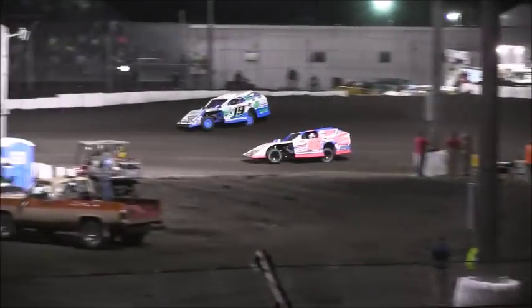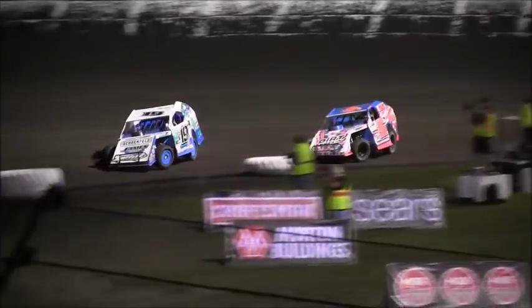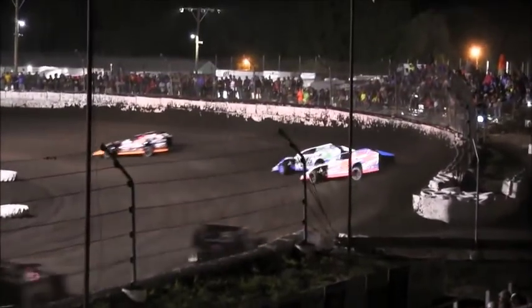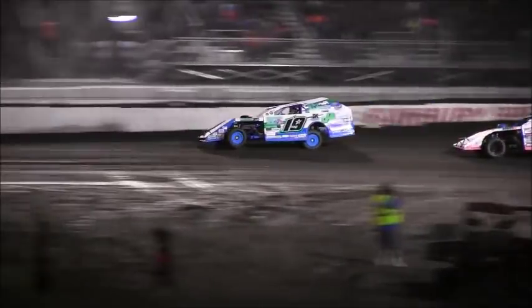And here comes the Magic Man. Here comes Mike McKinney down to the inside. Harrison continues to show the way. Danny Schwartz, the battle is for the transfer spot. Here comes McKinney down to the inside of the Strickler. 19 and 96 battle it out for the transfer spot, but don't look now, Danny Schwartz starting to reel in Mike Harrison with 8 to go.